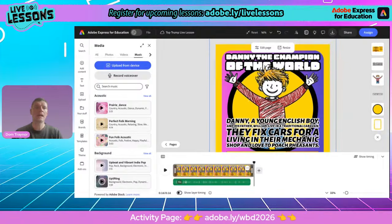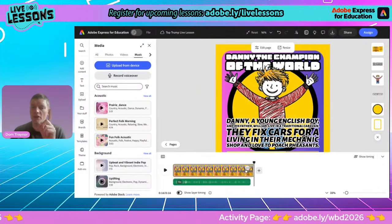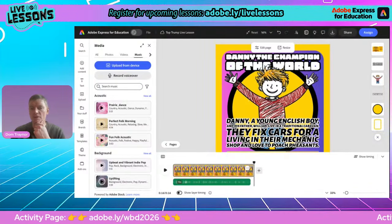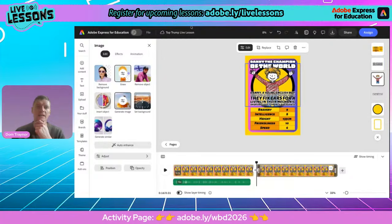Nice. And what I'm going to do is, well, I was going to add media, but I'm not going to do that. What I'm going to do instead is go to the three little dots that you can see on this first scene. Click it there, and I'm going to go to duplicate. Okay, let me show you exactly why I'm going to do that.